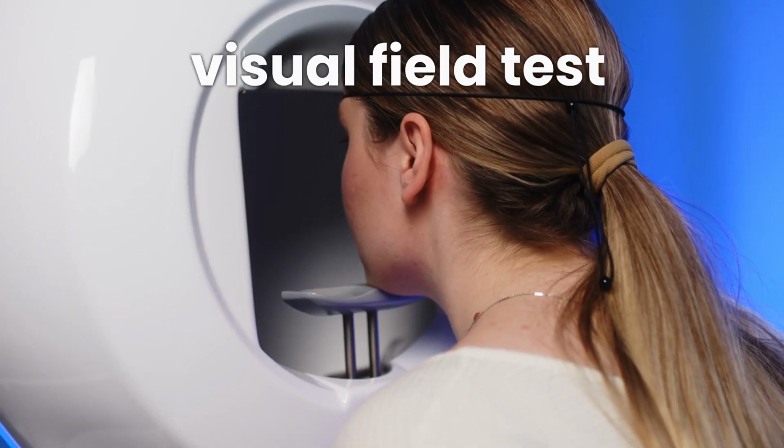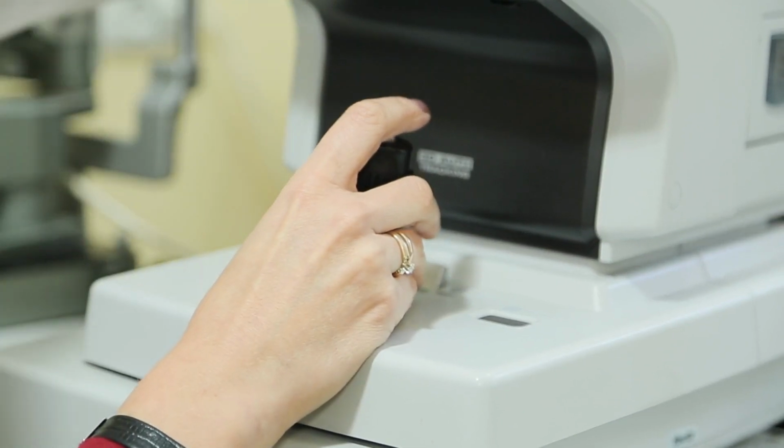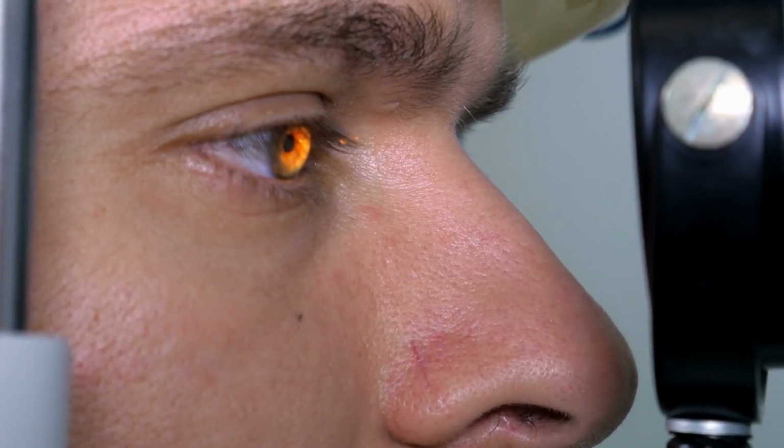Next, your doctor might do a visual field test. This test checks for blank spots in your vision that you might not even notice. During this test, you'll look into a machine and press a button every time you see a light. It helps the doctor map out your vision and see if glaucoma has started to affect it.